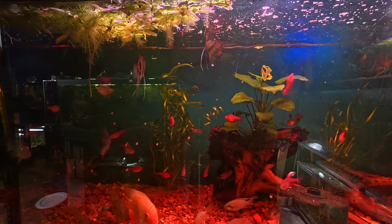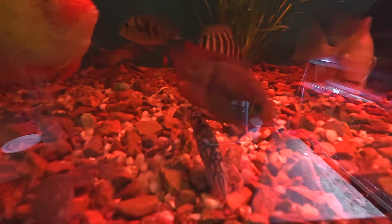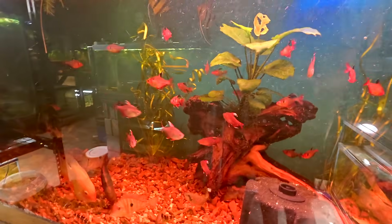And I think the lights are the biggest part. We've also got some dwarf frogs in here. That's a Pandagara right there. We got yo-yo loaches. We've got a glass catfish right there you probably can't even see. This tank just needs some love.